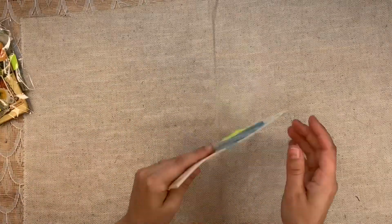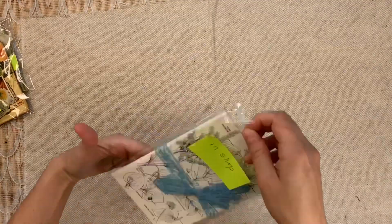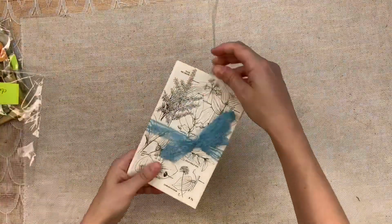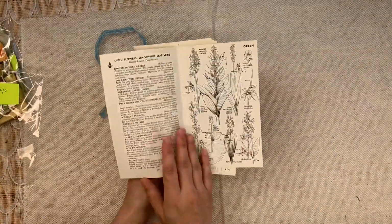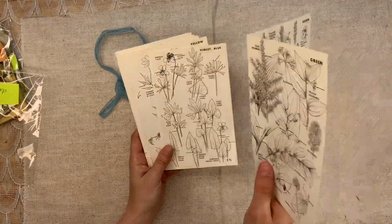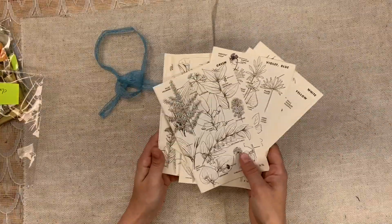She says this is in her shop, and these look like vintage book pages. Take a look. Look at how pretty these are. Oh, I love the black and white. So we got some book pages that are in her shop.